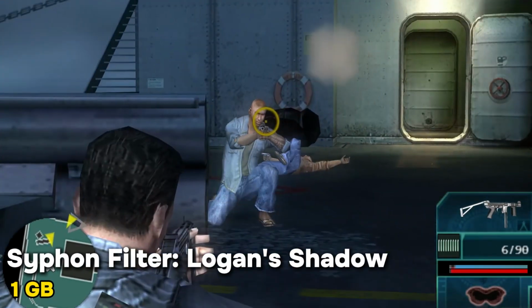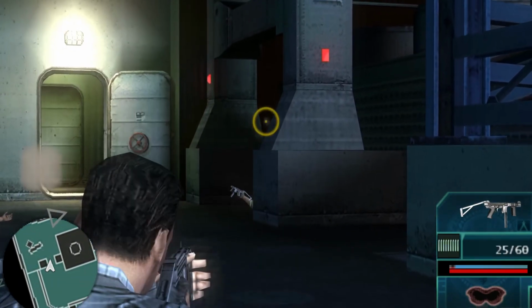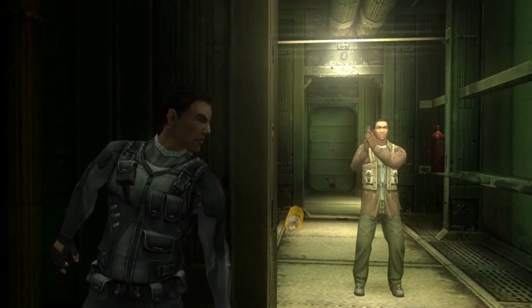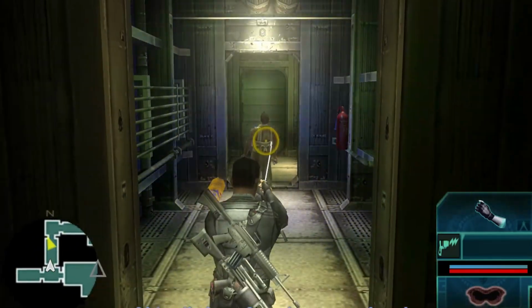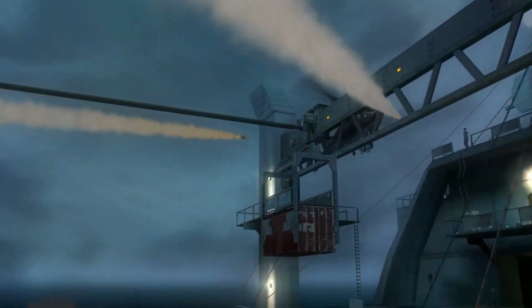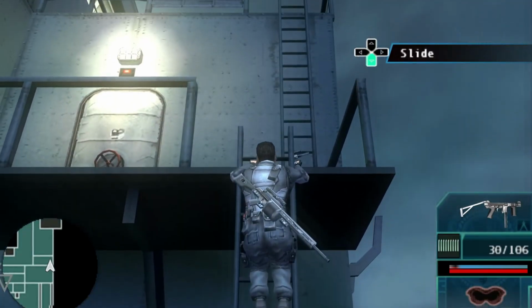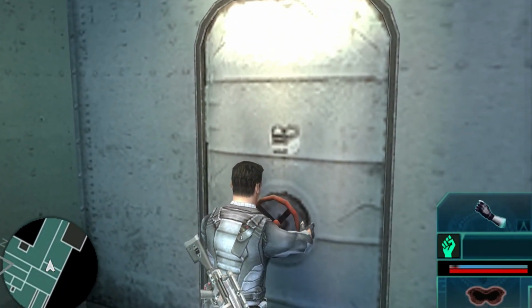Syphon Filter Logan's Shadow is a pretty solid stealth action game. One of the things I liked most about the game was the character of Logan. He was a well-developed protagonist with a believable backstory. The game's graphics were decent for the time, and the level design was impressive. I think it's a solid title with a compelling story, enjoyable gameplay, and a well-developed protagonist. While it may not be the most groundbreaking game ever made, it's definitely worth checking out.